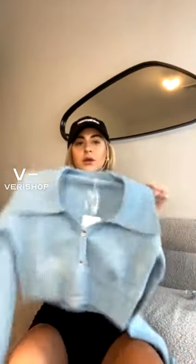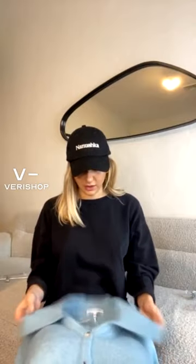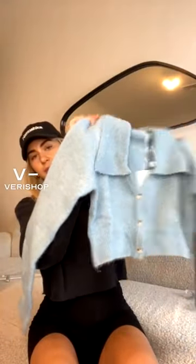It feels like a wool material, but it's also very stretchy, so much stretch. So sizing is probably not super specific on this. This one's a medium. I'm usually in between sizes. It kind of depends. I can sort of do whatever. I do prefer things a little oversized, but it is cropped. So it just depends on the length.